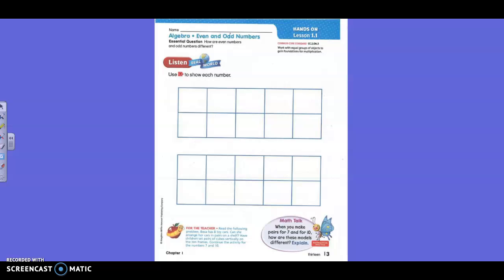Alright. Here's a story problem for you. Becca has 8 toy cars. Can she arrange her cars in pairs on a shelf? Can she arrange them in pairs on a shelf? Okay. I want you to count out 8 connecting cubes to represent the number of cars that Becca has.